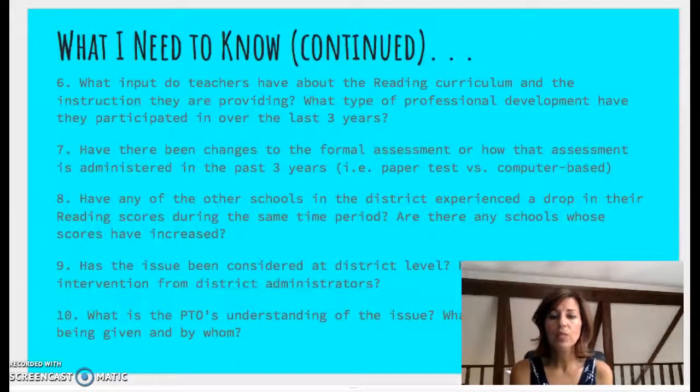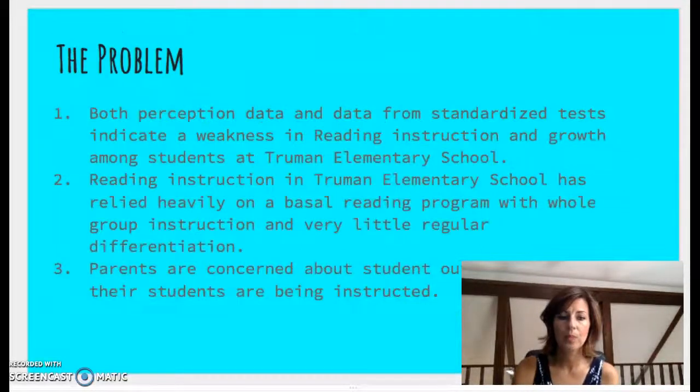Have any of the other schools in the district experienced a drop in their reading scores during the same time period? Are there any schools whose scores have increased? Has the issue been considered at the district level? Has there been any intervention from district administrators? And what is the PTO's understanding of the issue? And what data are they being presented with and being given, and by whom?